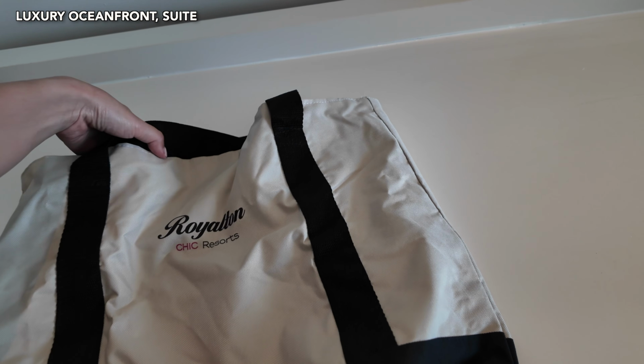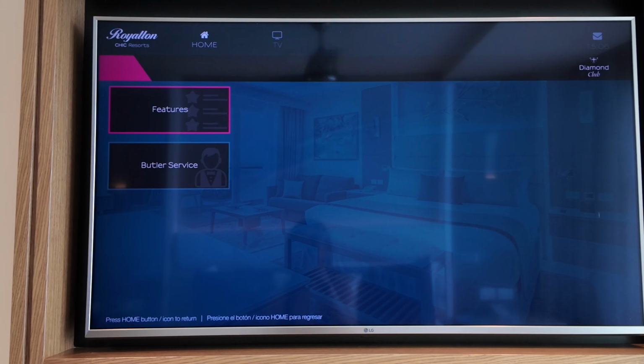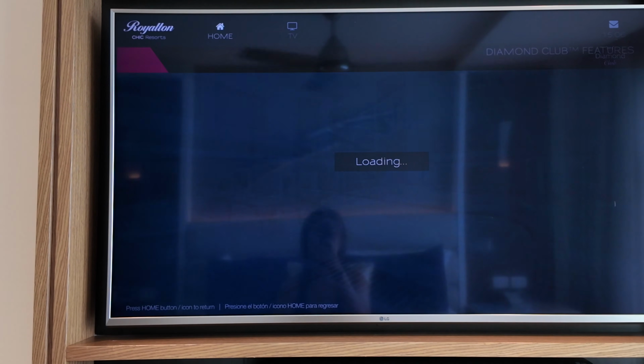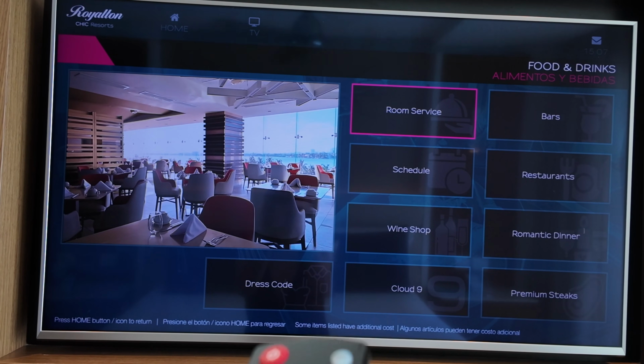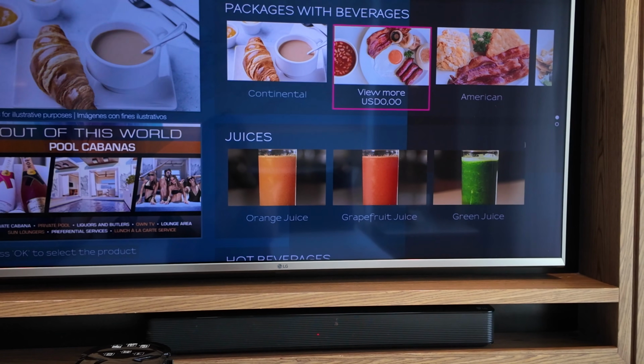And this is the resort bag, it's complimentary. So this is the in-room dining options and I filmed the whole thing. Feel free to skip it if you're not interested, but if you're interested in what kind of food they serve, I think this is good footage for you.